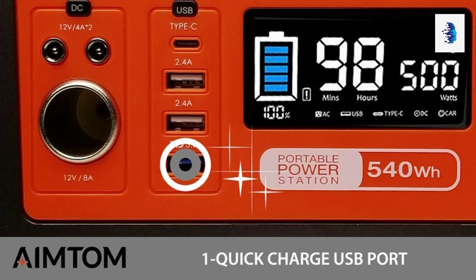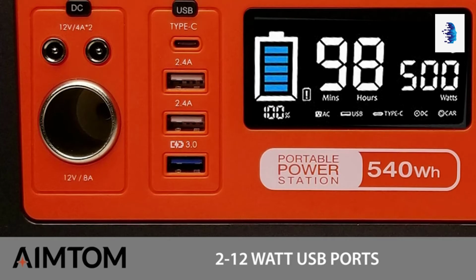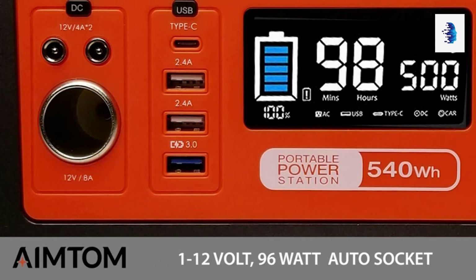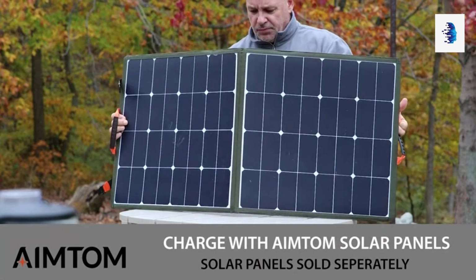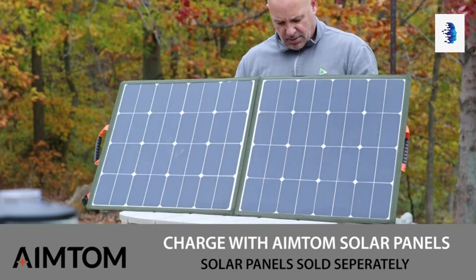One quick charge 3.0 USB port, two USB ports that support 12 watts per port, one 12-volt carport that supports 96 watts, and two 12-volt DC outputs at 5.5 millimeter that support 48 watts per port. This device can easily be recharged with the Aimtom 60-watt or the 100-watt solar panels, which are sold separately.